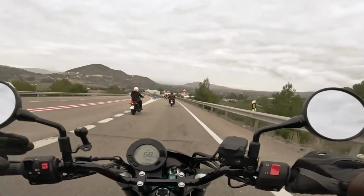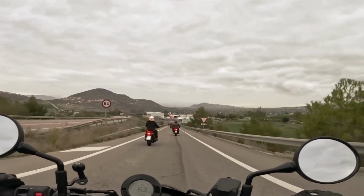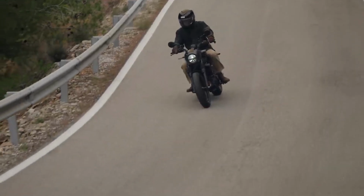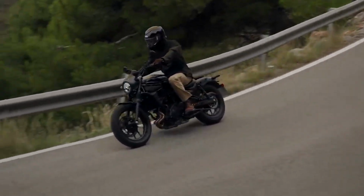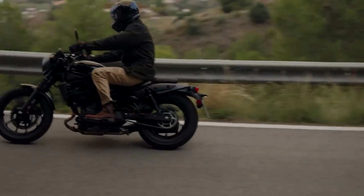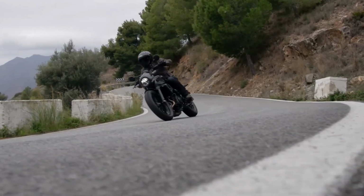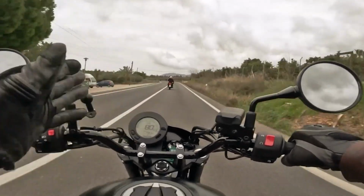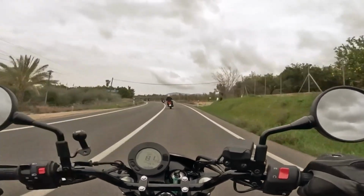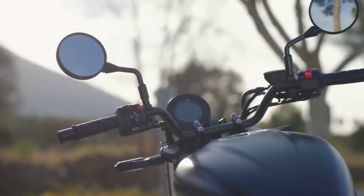The power band is shallow, the exhaust note uninspiring, and the acceleration barely keeps up with highway traffic. On paper, it's light and manageable. On the road, it's timid and forgettable. The seating position is neutral to the point of being non-committal. You are not quite upright, not quite leaned back, and not quite sure what style this machine wants to represent. Taller riders will feel cramped by the mid-controls, while shorter riders may struggle with a slightly wider frame. The result is a compromise that pleases no one.